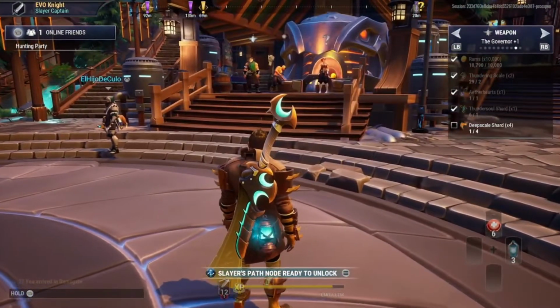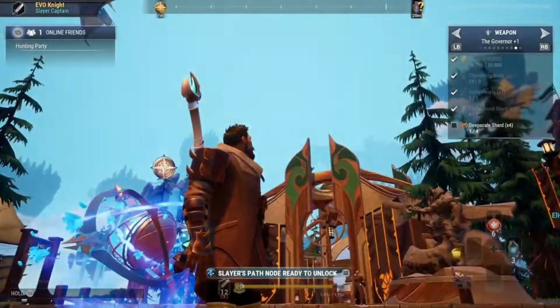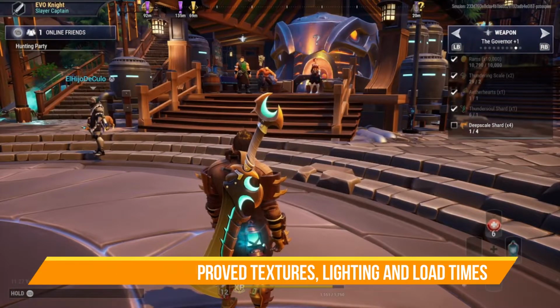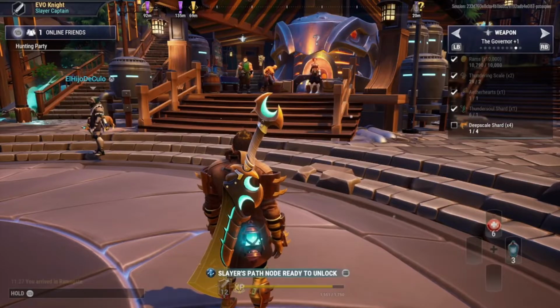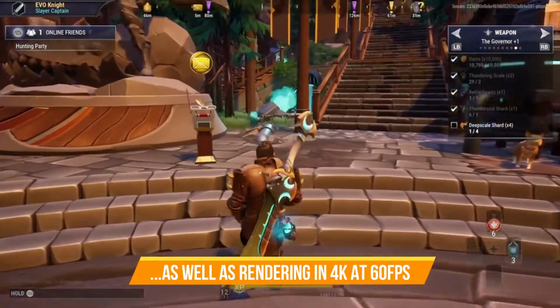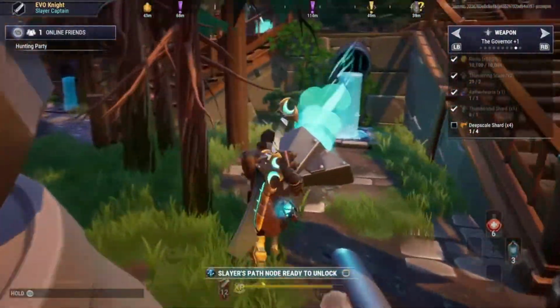So there's a few things. We're going to take a little tour of the ramps, just get an idea of some of the textures and the lighting that they've proposed has been updated, as well as we'll jump in and do some hunts to see what the other environments look like, and also the load times. They're basically claiming it's a 90% faster load time experience. So we'll find out here.